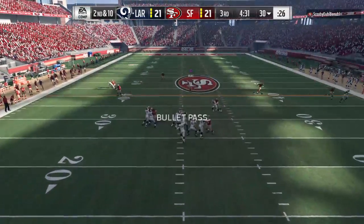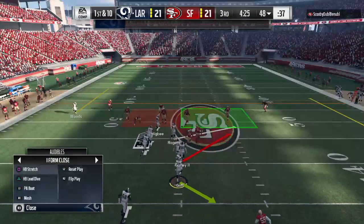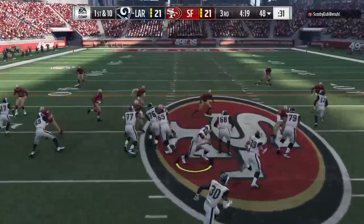Back to the air. Goff on second down. And he will find his big tight end over the middle. And able to get this one across the 45 before he's brought down. He got 18 yards out of that one, and it gets him a new set of downs.